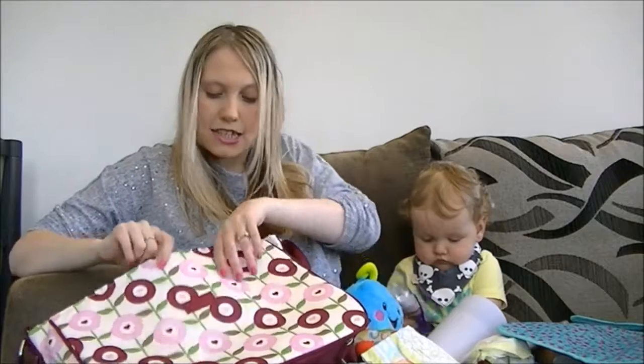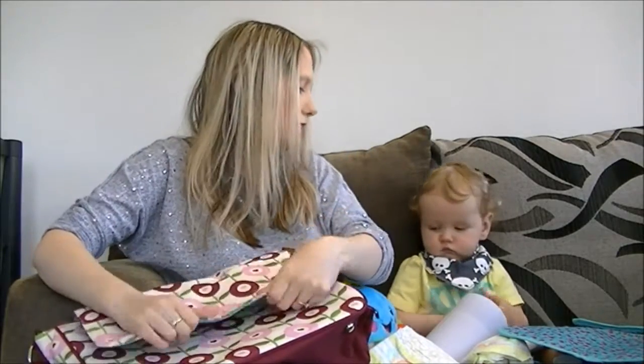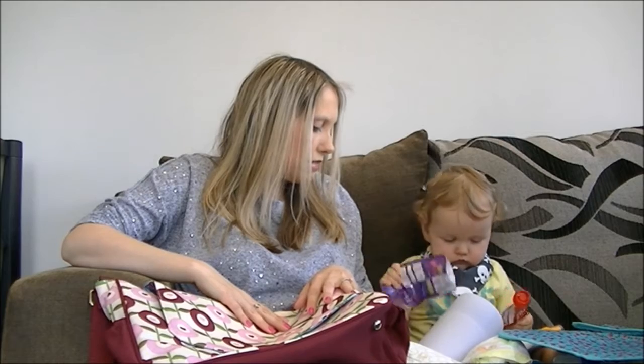And that is pretty much everything we have in our changing bag, isn't it? Yes, that's what we take when we go out. So we take lots and lots of things, don't we?